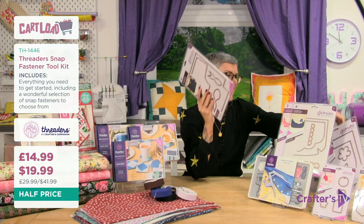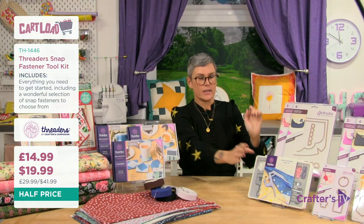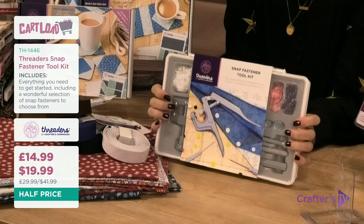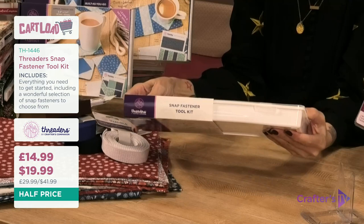So that's really good. Let's put that back, don't fall over. Well done. So let's have a little look at the snap fastener toolkit. This is half price. This is one of those products that consistently sells really, really well. It is so useful and it's an absolute bargain. It's $14.99 or $19.99 in US dollars, half price. It is a really, really good saving. It's such a fab little kit, and you will use it again and again. I mean, Lizzie swears by it.